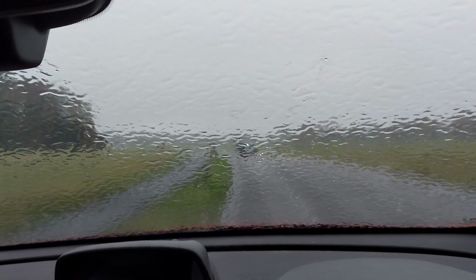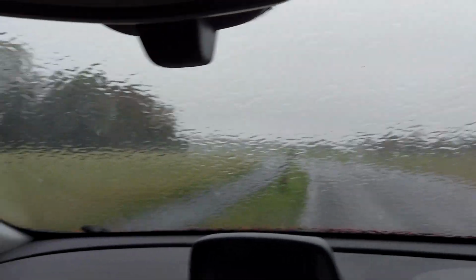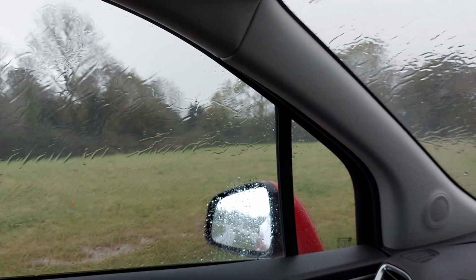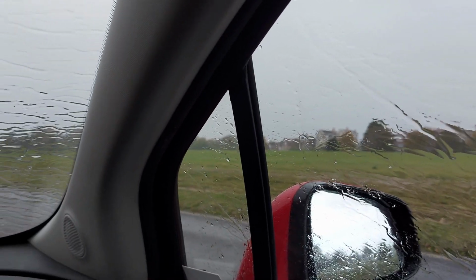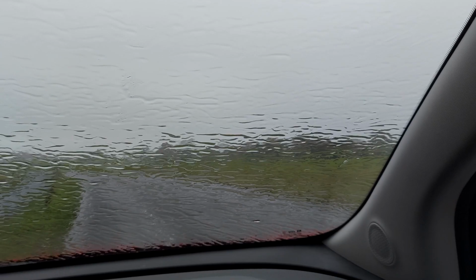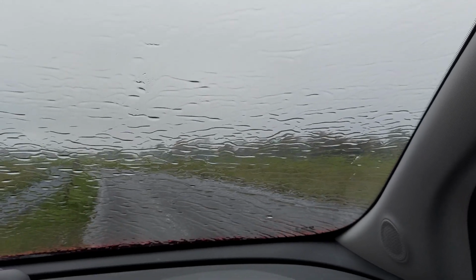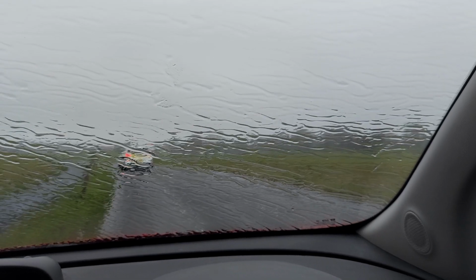Well, we've stopped flying. You can probably guess why. Absolutely pouring down. Oh well, that'll do. That's it for today. Now the wind's coming, so I could fly me kite. I don't think so.